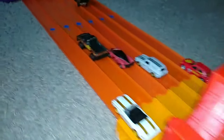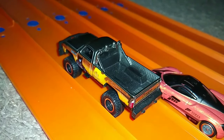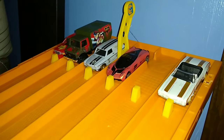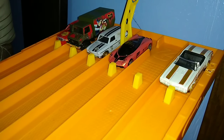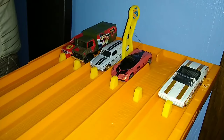Winner, lane 2. Well, we predicted that this guy was going to get this win. I mean, look at him. He's massive. Alright, as you see, one open spot is because of the fact that the Macho Power Wagon has won. Let's see who he'll be facing. Or let's see who the Macho Power Wagon will be facing off against in the final round.